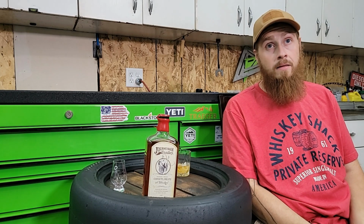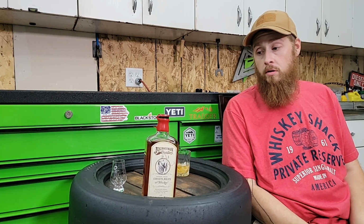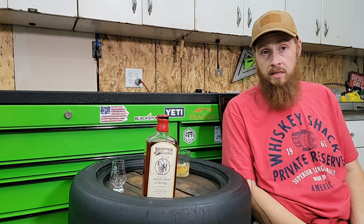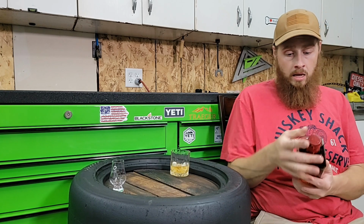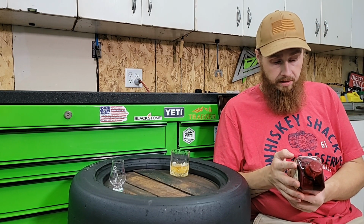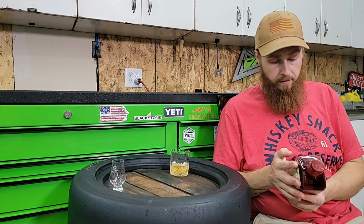Now, that being said, this is a different barrel than what I've tried before. Someone went out, tested it, and said this is the one that they want, and it was selected for them. As I showed you in the picture, I'll put it up here too. It is a private select for Cork Keg and Liquors in Yorkville, Illinois.